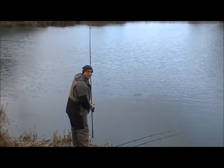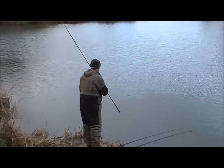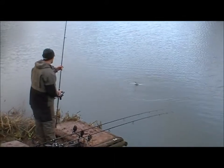Funnily enough, they all come within sort of an hour of each other. Yep, and no twitching today, mate? No? Static zigs? Yeah. Didn't twitch earlier on. We had nothing. So, no. Flip it out. It's gone in due course today.